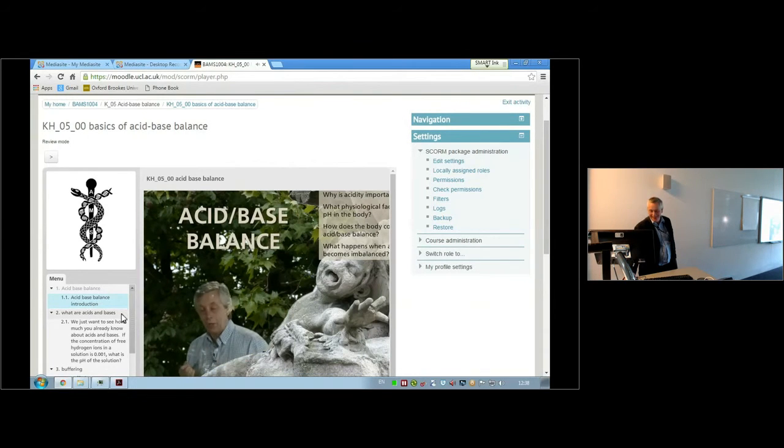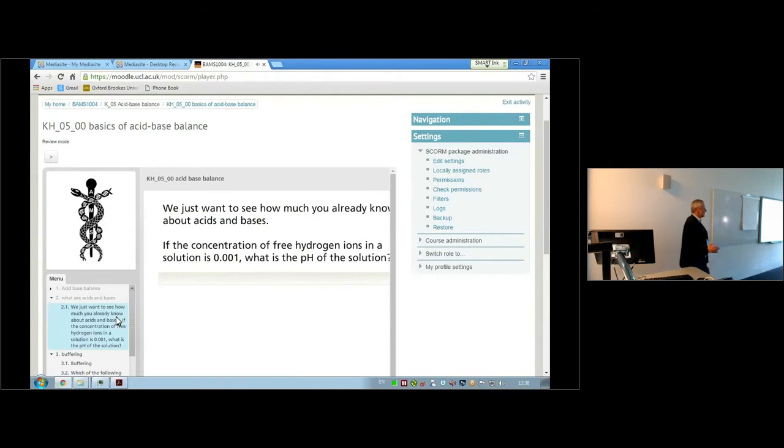Isn't that clever? So you've got a student and you don't know whether they understand about pH anyway. If they do understand about pH, you don't want to bother teaching them. If they don't understand it, you've got to teach them. So what we typically do is we'll give them a question. We just want to see how much you already know about acids and bases. The concentration of free hydrogen ions in a solution is 0.001 molar. What's the pH of the solution?